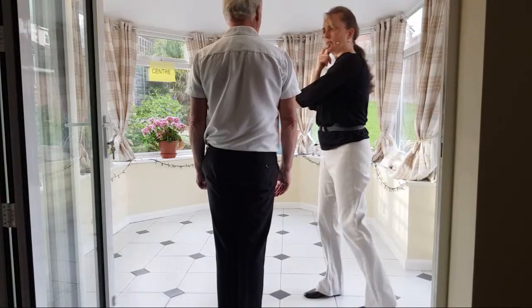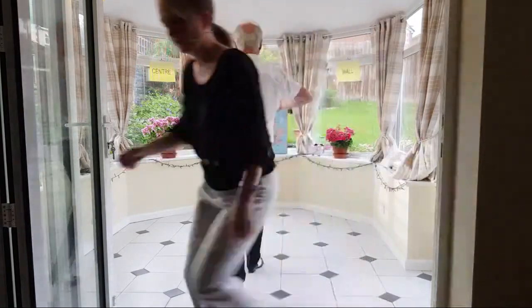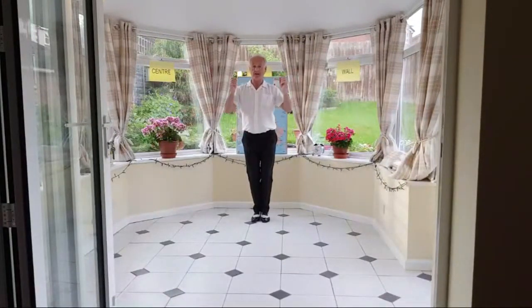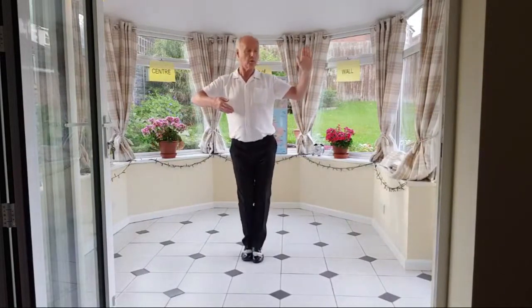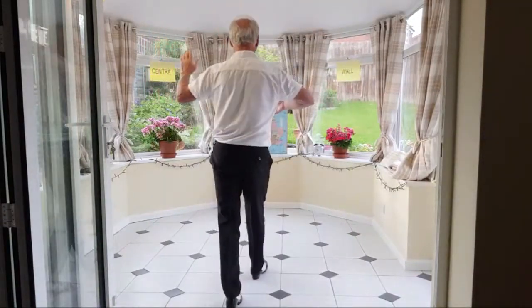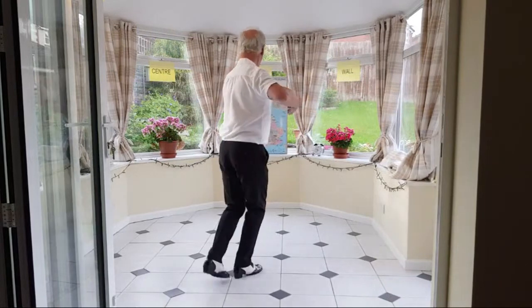I'm going to just do that with the same technique we've just done. From the beginning. Do it from the beginning? Yes. Okay. So we've got a slow, check. Slow, quick, quick, slow, quick, quick, slow, quick, slow. Now we're going back the other way, exactly the same steps. Slow, slow, quick, quick, slow, quick, quick, slow, quick, quick, slow. Two walks, slow, slow, quick, quick, slow. Rock, rock, rock, and back, back, behind.